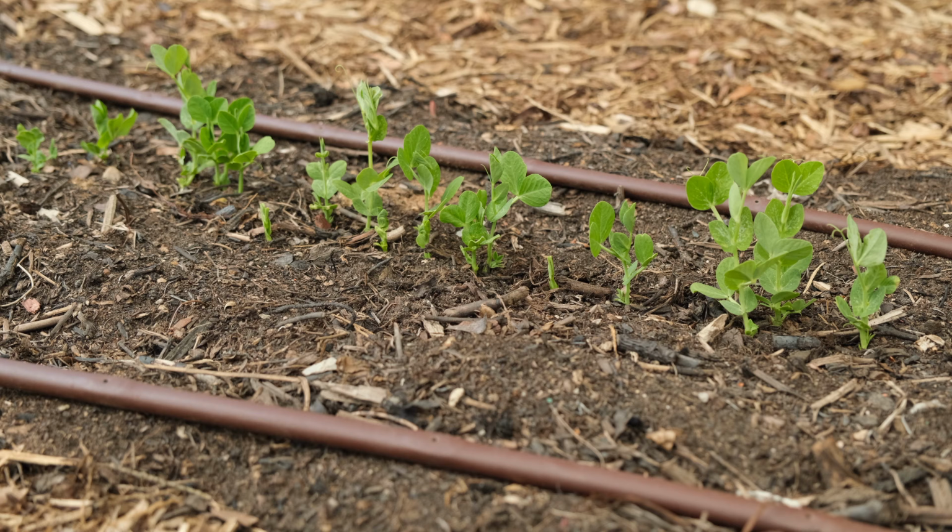If you're not familiar with succession planting, it's essentially the process of planting throughout your entire gardening season. For example, I may plant bush beans every 2 weeks, 3 or 4 times throughout the gardening season. And there are many plants that you can do this with: carrots, radish, beets, among others.